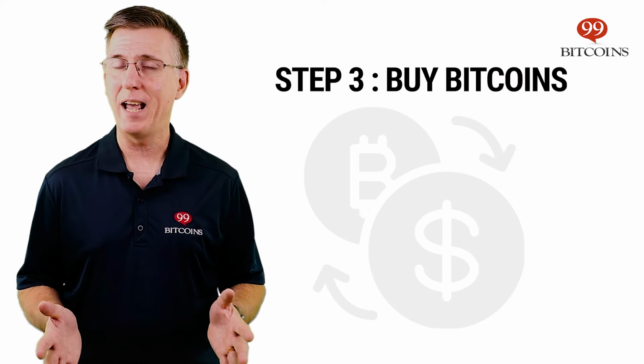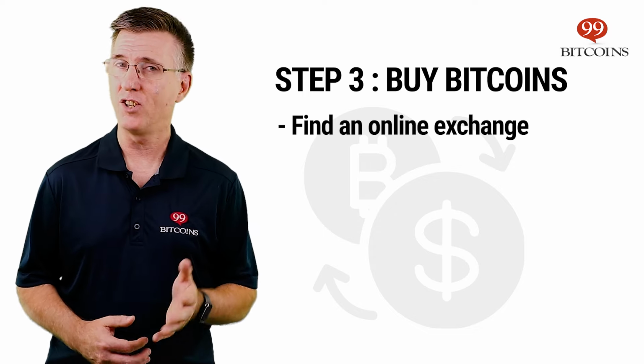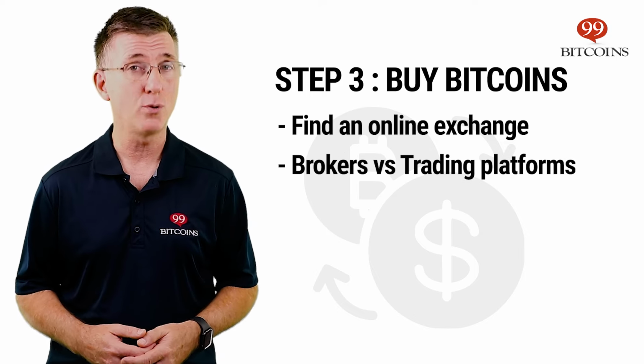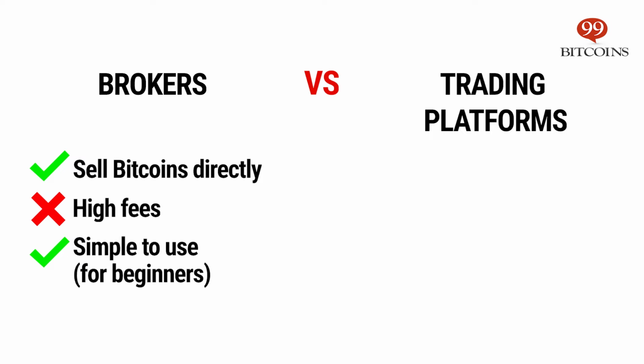Okay, now that you have where to put it, you need to know where to get it. We recommend you buy your Bitcoin on an exchange. Exchanges can also be divided into 2 categories, brokers and trading platforms. Brokers sell you Bitcoin directly through a fast and easy process, but with higher fees. They are extremely suitable for beginners.